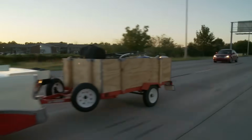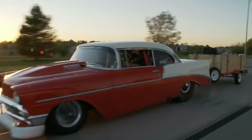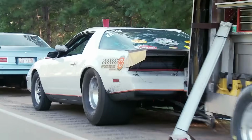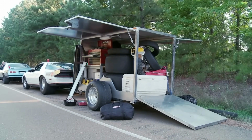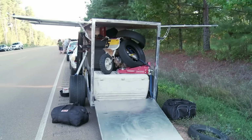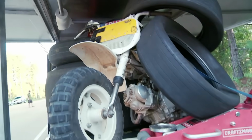One of the major hurdles of Drag Week is getting everything you need from one track to the next. So guys are hauling little trailers. Eric Yost's team, they built their own trailer. And it's nice, man. This is aluminum, bead rolled, TIG welded. What do we got going on here? Basically, we got everything we need on the trip. If we happen to break anything, got everything to rebuild an entire transmission, converter. Got our pit bike if we need to ride around, cooler full of ice.